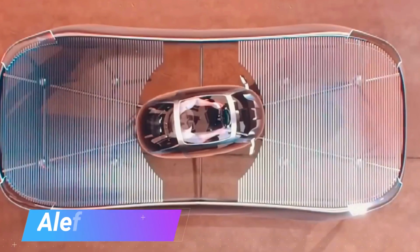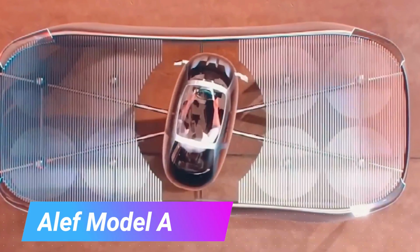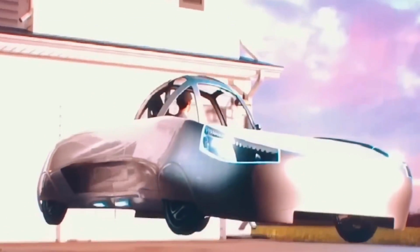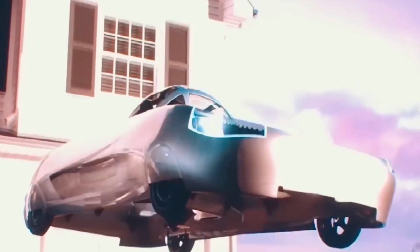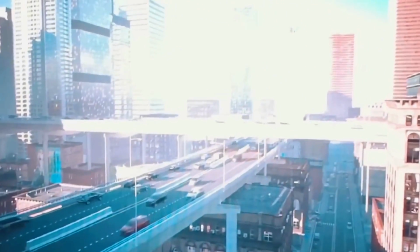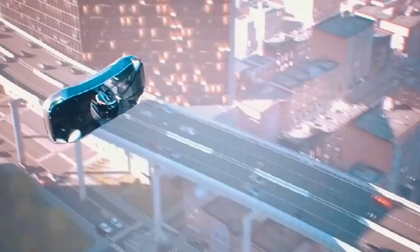Alef Model A. Alef Model A is a flying car developed by Alef Aeronautics, a company based in Silicon Valley. The car is a single-seater that can take off and land vertically, similar to a helicopter. It is powered by electric motors and has a range of 100 miles. The Alef Model A is still in the development stage, but it has the potential to revolutionize transportation by combining the flexibility of flying with the convenience of driving.